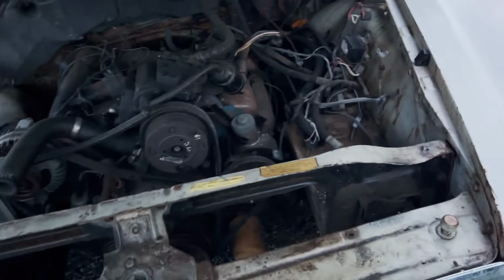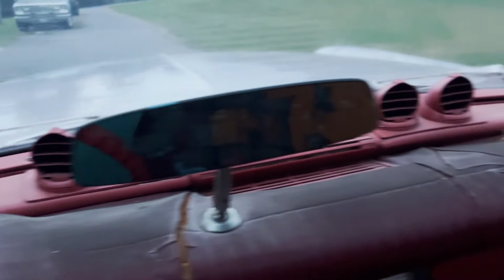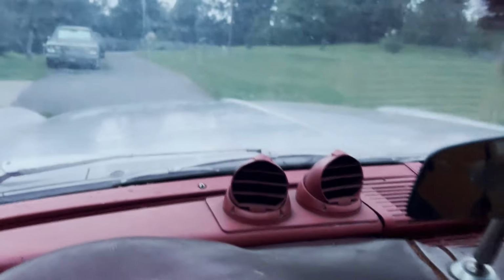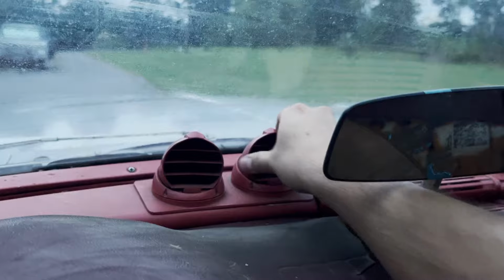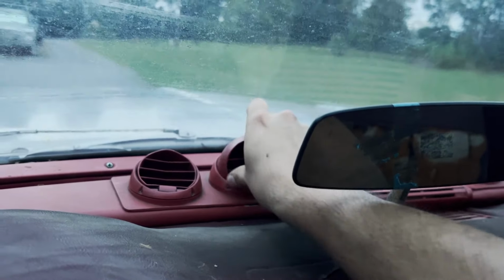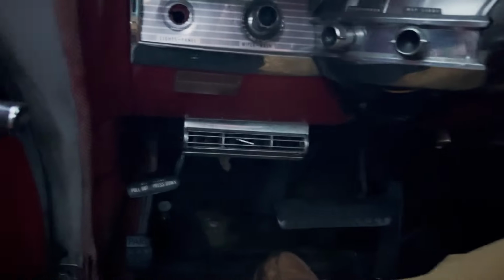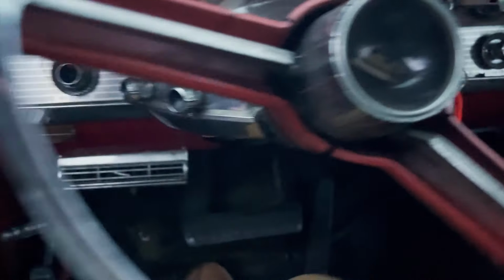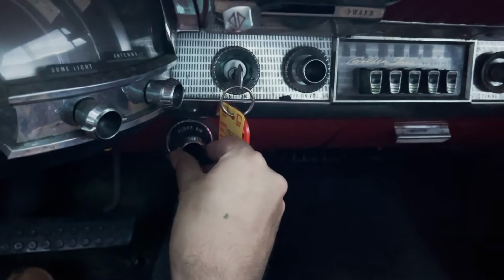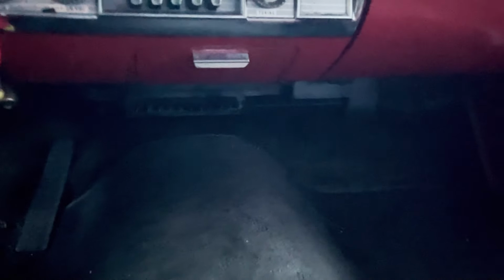And the cool thing about the factory air cars is they had these neat snorkel vents on the dash. So you got 4 of them, and they rotate and they close, so you can push them down to direct the airflow however you want them. And there is also a vent over here on the driver's side, as well as this control here that says floor air, which will direct it down there under those floor registers.